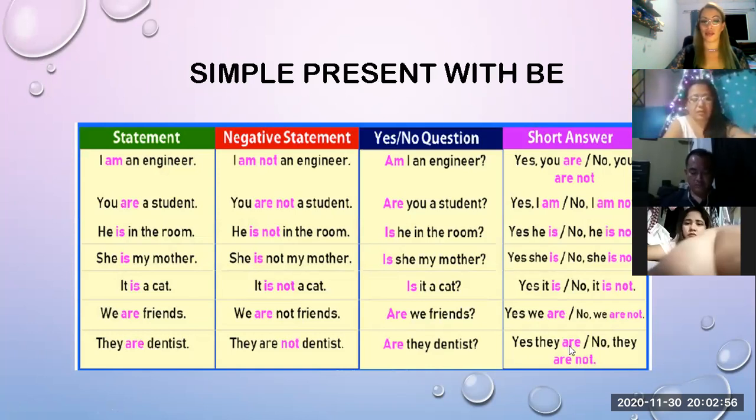Okay, so voy a bajar esto un poquito. Okay, so you studied the simple present with the verb be, ¿verdad? Con el verbo to be significa ser o estar y se conjuga en am, is, are dependiendo del sujeto, right? I, we use am. For you, we use are. He, she, it, we use is. We and they, we use are, okay?